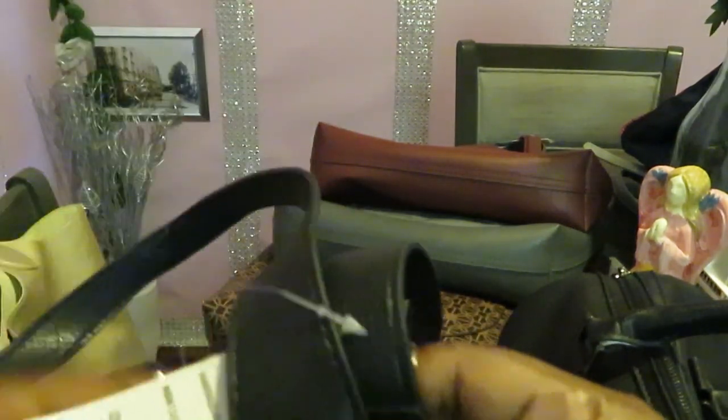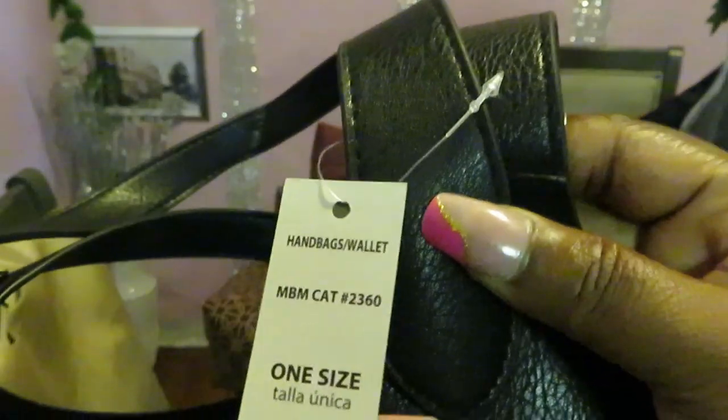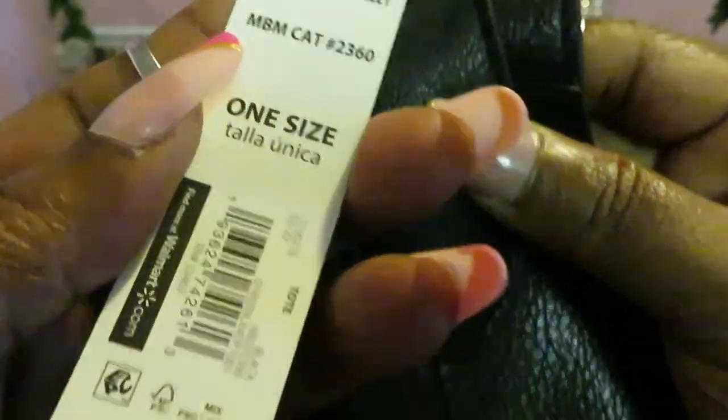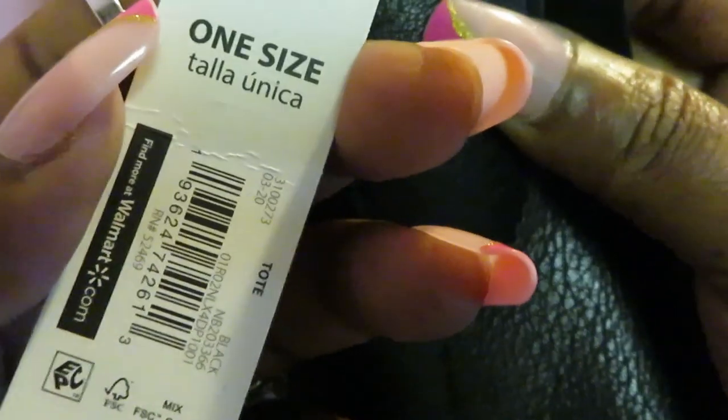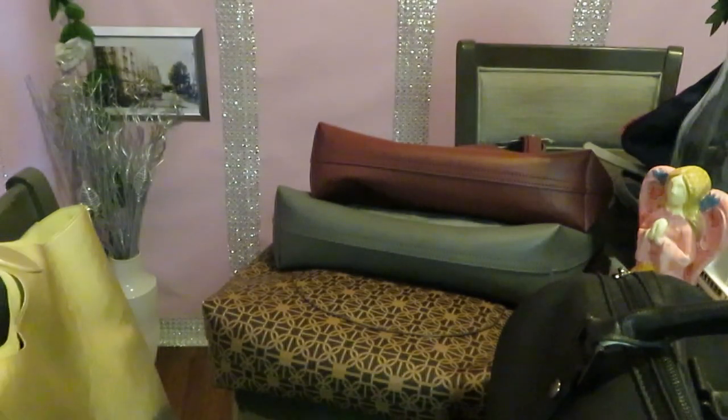Anyway. Here's another one. No Boundaries here from Walmart. This was $16.88. Y'all see the barcode. And I got this on clearance. Let me show y'all. I got this on clearance, I think, for like $7. $7 or $11. It's really cute. Let me back the camera up so y'all can see the full thing.